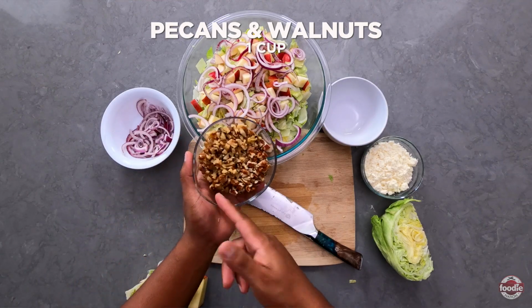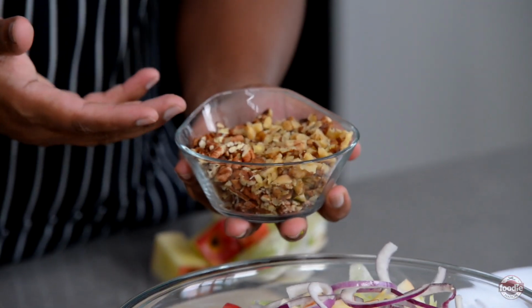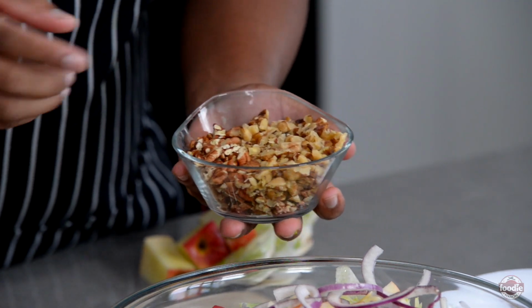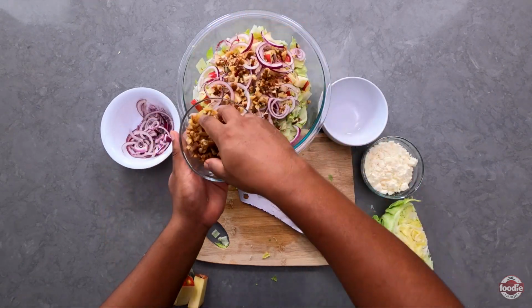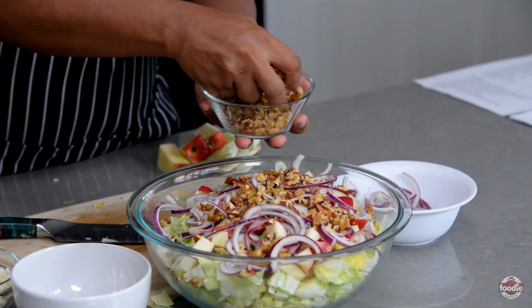Then I have some chopped pecans and chopped walnuts. You could toast these before. You could substitute this with any nut of your choice, really. I think it really just comes down to your preference. So you just drizzle that on top.